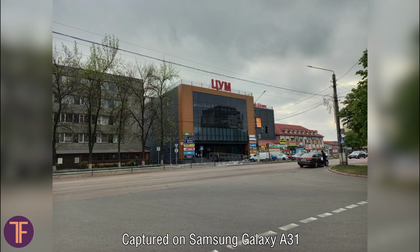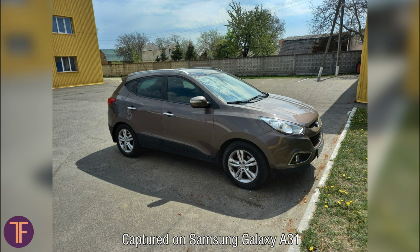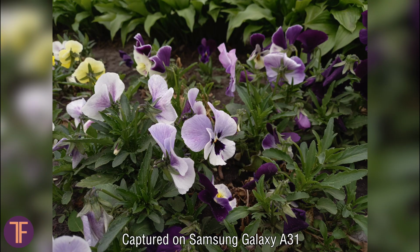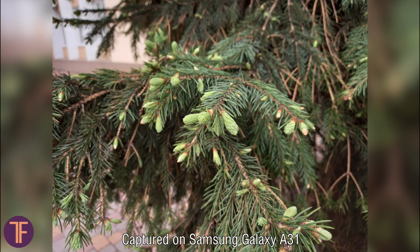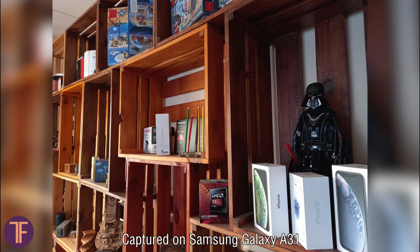The main camera takes photos with significantly more detail, but in general it's just a normal photo gun for daily conditions in good lighting, but no more than that. Photos come out relatively clear, dynamic range is not bad, but if you want something more, you should definitely pay extra for an older model.